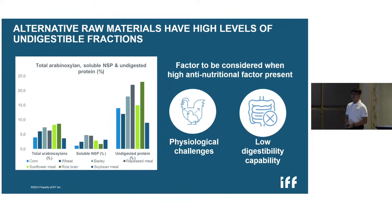From our internal survey in Danisco Animal Nutrition and Health, we see that most of the alternative ingredients, for example here sunflower meal and rice bran, have a higher level of total arabinoxylans, or the substrate, there. But that's the challenge that we need to answer, right? And it's not only arabinoxylans, but also undigested protein fractions, which are also high in content. Imagine if there is an abundance of undigested nutrient fractions, it will be good for the opportunistic or pathogenic bacteria, which will thrive more, and the good bacteria will have less room to grow or thrive.